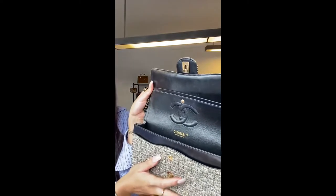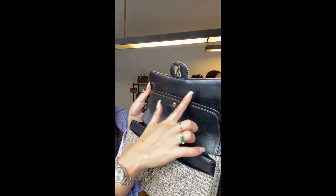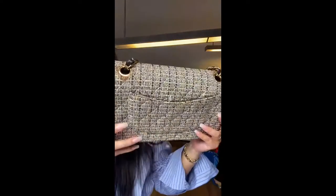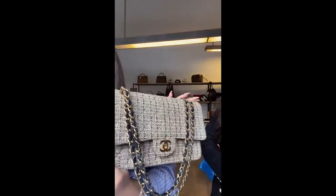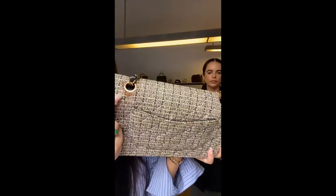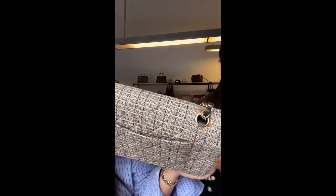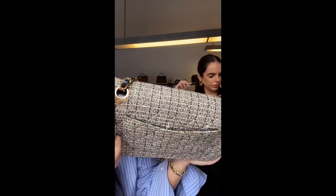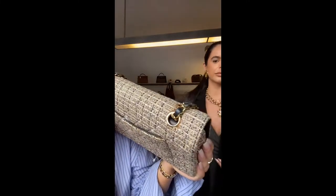In terms of the condition, honestly, I'd rate this like a 7/8 out of 10. On the lambskin inside, there are a few little hairline scratches, but nothing too major. Just to point out, on the back of the tweed, there's no marks at all on the front or the back, but on the front back here, as you can see, there's a little bit of color transfer, or markings, around where the loops for the chain sit.